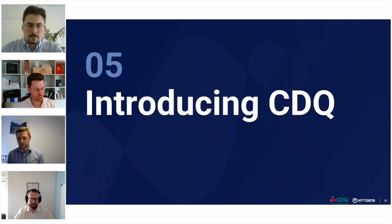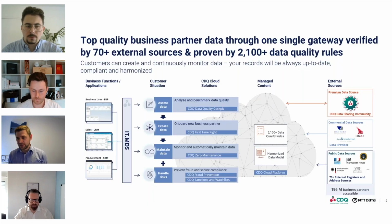So what I'm going to tell you now is a little bit about how CDQ can help in this regard, and how the beauty of CDQ and ITMDS provide additional value. Because what you see here, CDQ is a spin-off from the University of St. Gallen. It was founded in 2006.